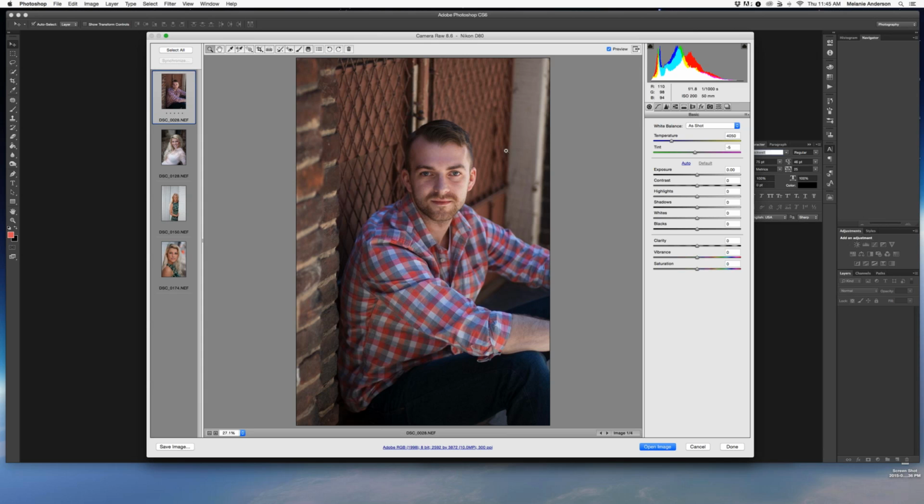So for this image, first off, I'm going to adjust the exposure a little bit, maybe bring up the shadows a little bit here as well. And then I'm going to adjust the white balance a little bit. I know this is like a cream wall, but I'm going to see what the white balance does, and then kind of manually adjust it from there. So to do that, you hold down the Shift key and click on a neutral color area.